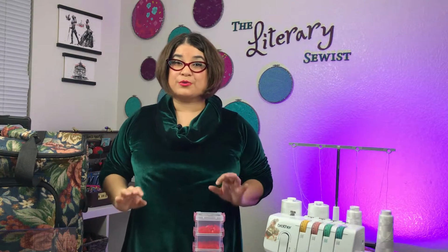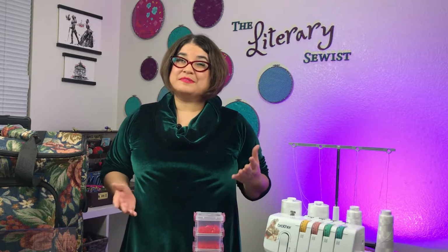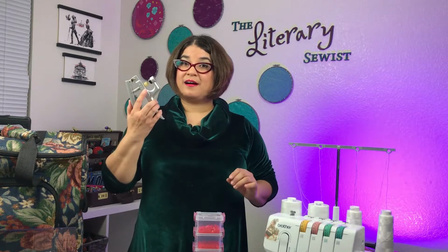I personally don't like sewing buttonholes. I'm great at sewing buttons on, and I can do buttonholes. I'm just not a big fan of it. So if I can, with any pattern, I'll get one of these out.